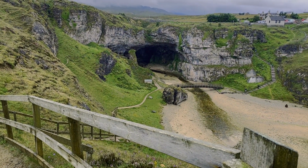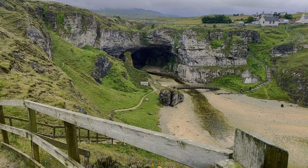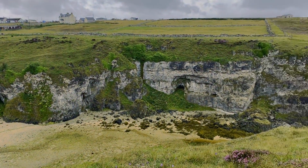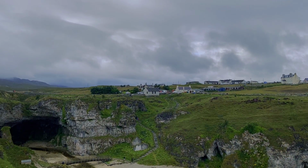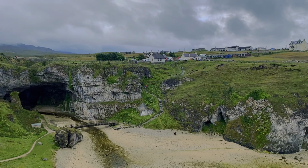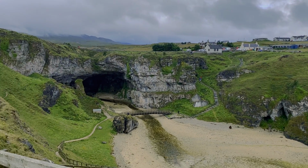Just come back up to the top on the other side of the valley, and you can get a real idea of how big the cave is. There's loads of other small caves down here as well, and there's a car park just up there, which is completely free of charge. So if you are doing NC500, definitely something you should stop by.